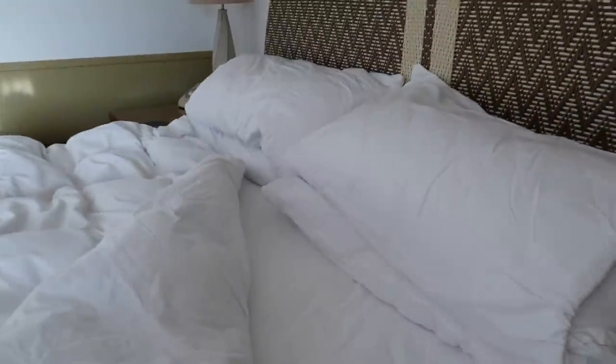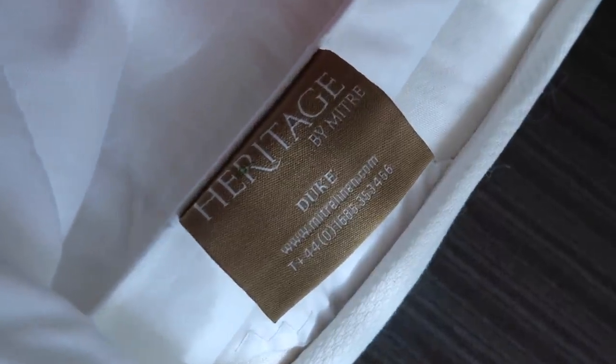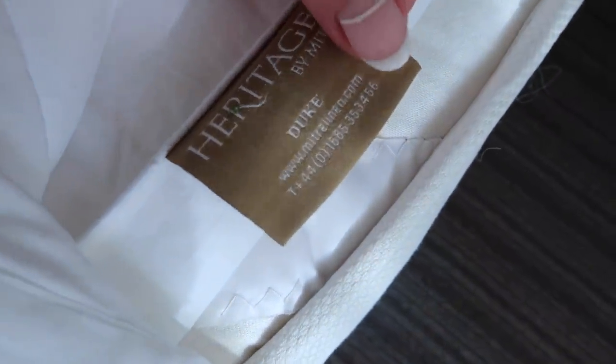And also, this is absolutely ludicrous, but I need to know what mattress topper is on here. I mean, look at this mattress topper. Look how thick that is. I need this at home. Oh my goodness, honestly, it was so comfortable. And to have this huge bed all to myself was amazing. Here we go, I found the tag for the mattress topper. It's Heritage by Mitra, and it's called Duke.